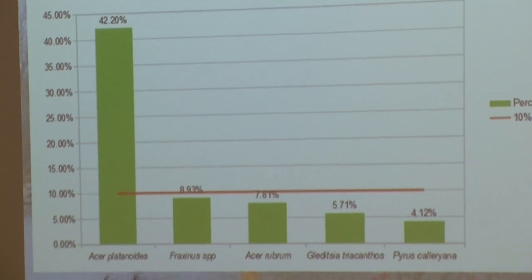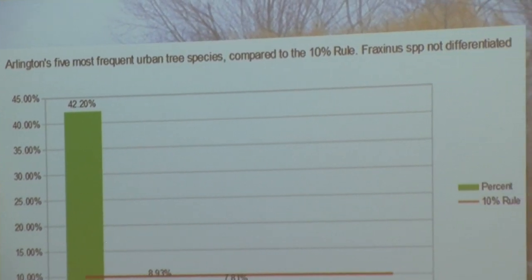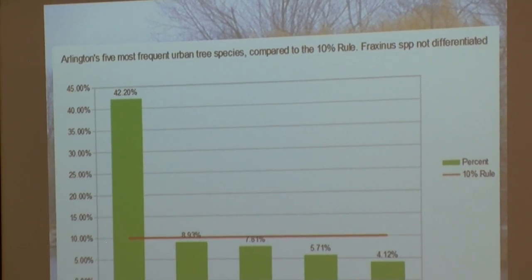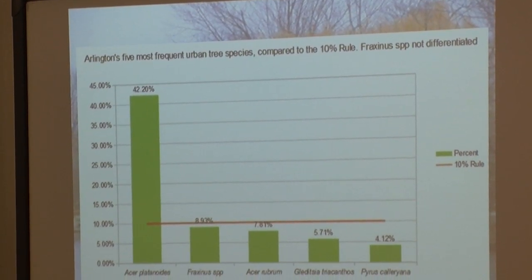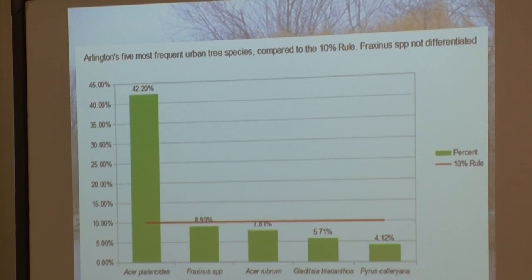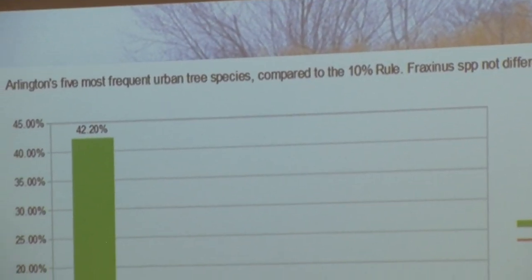We also were measuring, as I mentioned, species. And there are some rules of thumb that are used in the industry about the distribution and diversity of your tree canopy. And you want to have a diverse tree canopy so that should a pest or disease that only affects one species come through your town, your entire canopy is not destroyed. And in Arlington, the rule is this, they call it the 30-20-10 rule. And so you don't want to have more than 30% of one family, 20% of one genus, and 10% of one species. And we have 42% Norway maple. So we're way out of line with this 10% rule.